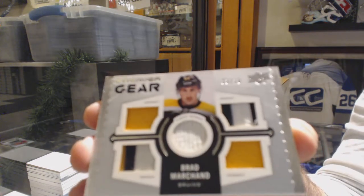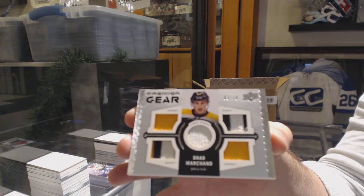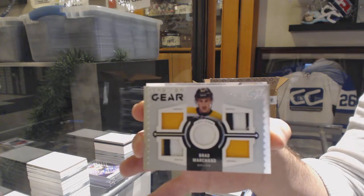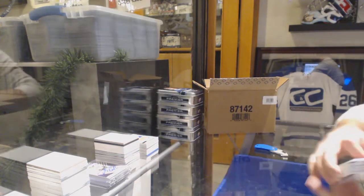Brad Marchand. Dual jersey, dual patch. Sorry, fight strap, not auto. My apologies. But out of 10, Brad Marchand. And we got a Galchenyuk for the Habs.